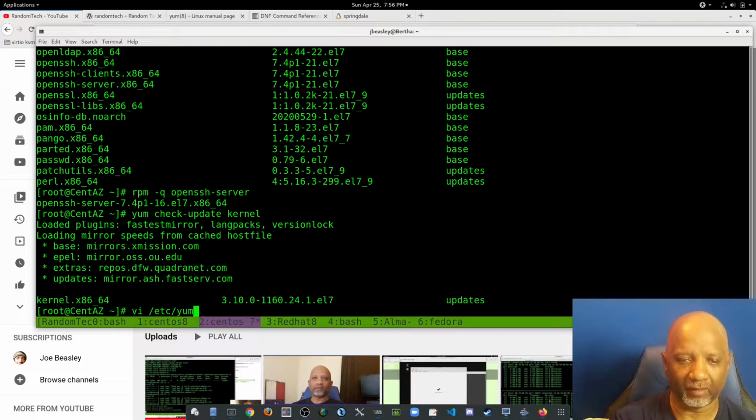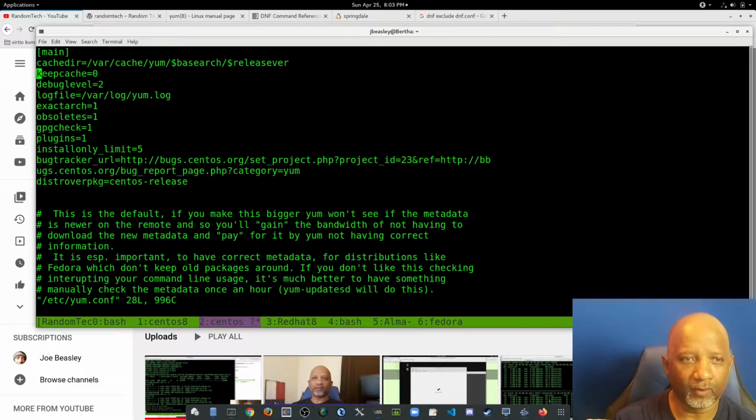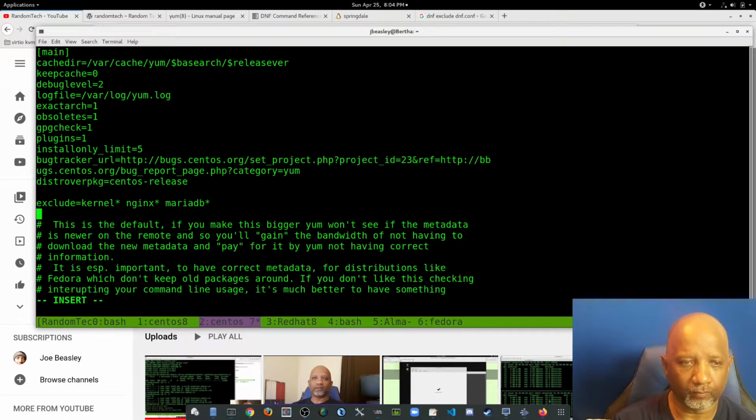I could just modify the yum.conf file. In the yum.conf file, you can add an exclude line. Now, if you add more than one exclude line, yum is only going to look at the last exclude line that you have. So keep everything on one line.